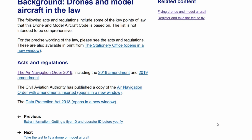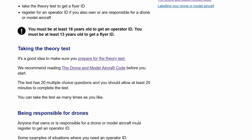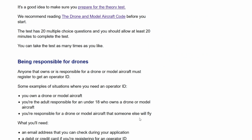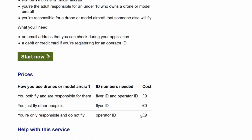And then the final page lists pretty much every link possible to all the rules and laws applicable to drones and model aircraft before you finally get to the test. They summarise the options and the costs and offer that big green Start Now button. So with that, let's get started.